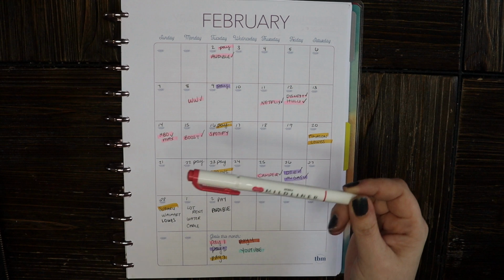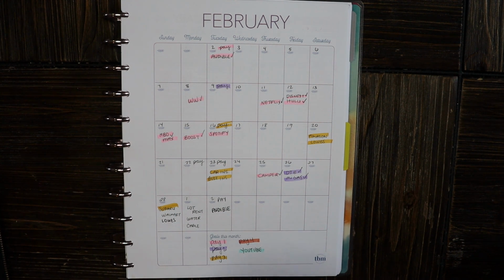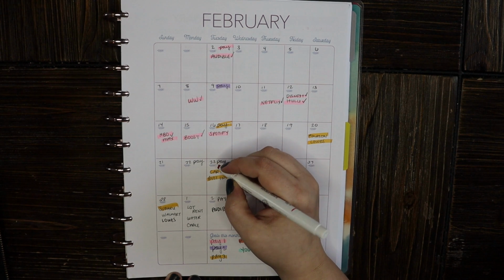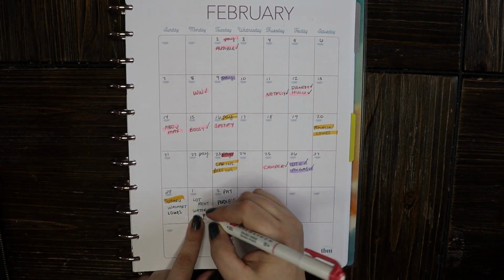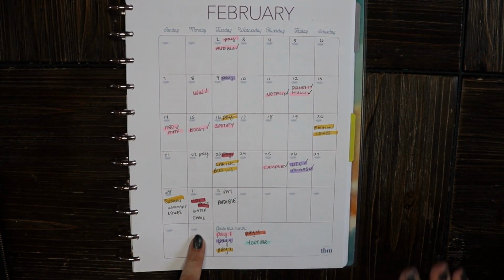So I have here my mild liner. This is in the color red, pretty simple. And what we're going to do is we're going to highlight my husband's fourth paycheck in the month of February, and we're going to highlight all of the bills that we are going to pay with this. So we're going to skip ahead and we're going to pay the lot rent for March.